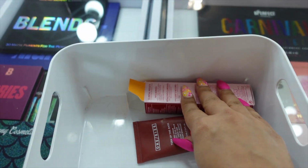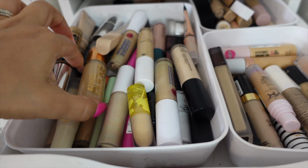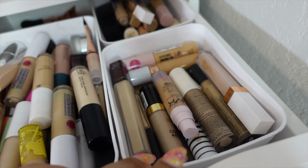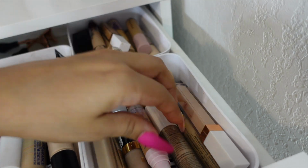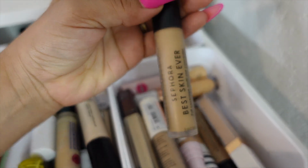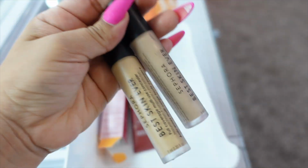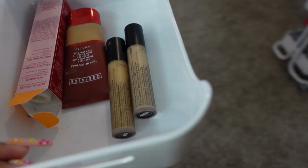So foundation, concealers, these are all the ones that I currently have. I always want to gravitate towards this one, but I'm going to try to use something else. Let's go with this one actually. You know what? Let's use the Sephora ones. I haven't used these in quite some time, and honestly, these are super bomb. So I'm going to add those to our little basket.